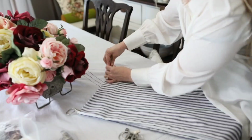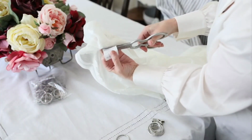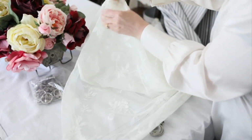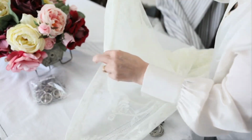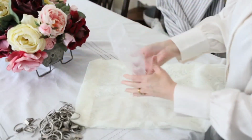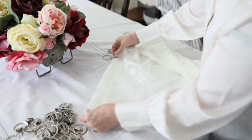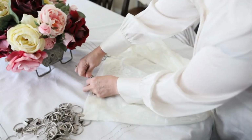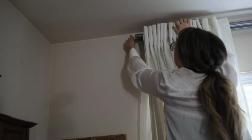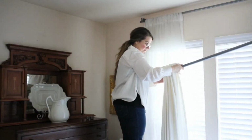Repeat this again for the remaining 3 panels. I like to cut off the tag at the top of each of the sheer panels. Sometimes they show through. And I repeat the same process again and fold it in quarters and put the clip-on rings in the corners and in the middle. I am twisting off the end cap and making sure to keep them close at hand.